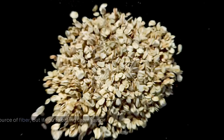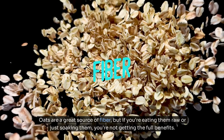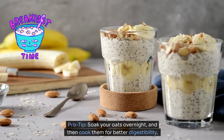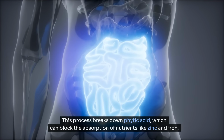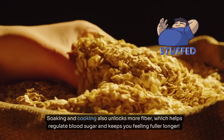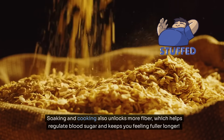Food number 6. Oats are a great source of fiber, but if you're eating them raw or just soaking them, you're not getting the full benefits. Pro tip, soak your oats overnight and then cook them for better digestibility. This process breaks down phytic acid, which can block the absorption of nutrients like zinc and iron. Soaking and cooking also unlocks more fiber, which helps regulate blood sugar and keeps you feeling fuller longer.